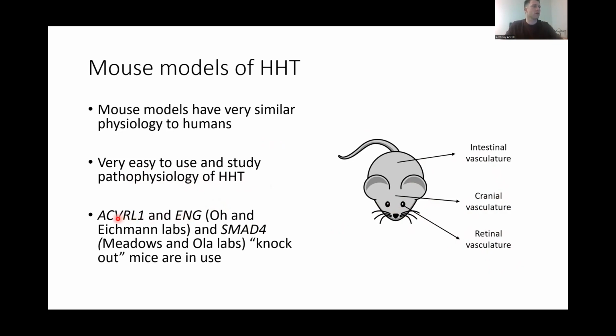And there's 3 different mouse models that are currently being used. There's the ACE401, the endoglin knockout models, and those are from Paulo and Ian Eichmann's lab from Arizona and Yale, respectively. And then you have the SMAD4 knockout model, which is used by Strider Meadows and Roxana Ola from University of Tulane and Germany as well.